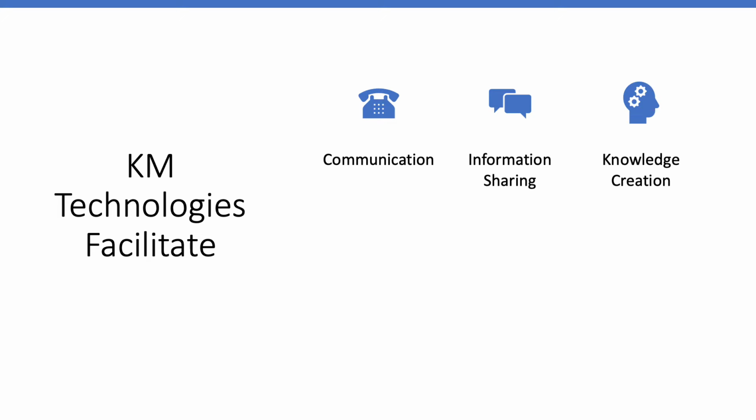So, knowledge management technologies facilitate communication between individuals, such as email. It could be voice over IP systems. It could be instant messaging, such as Microsoft Teams or Skype or Zoom. Information sharing. Knowledge creation, such as Excel spreadsheets, Microsoft Word documents, PowerPoints, storage, and securities.